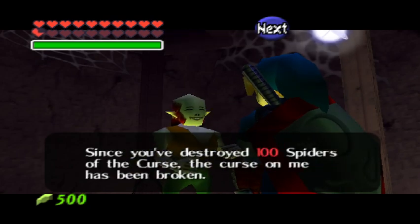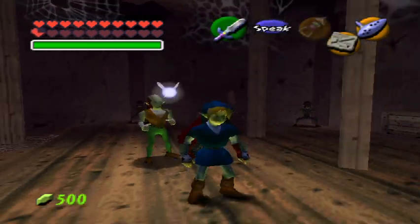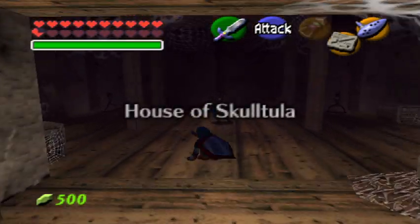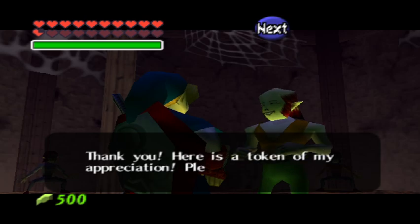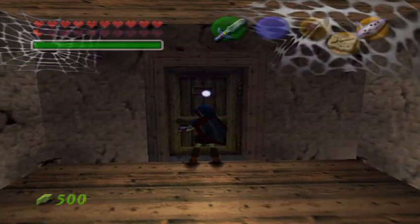100 spiders of the curse. Curse has been broken. You get a huge rupee. And I think if you exit and you re-enter, they give you another huge rupee. You basically have unlimited money now, but we don't need money.